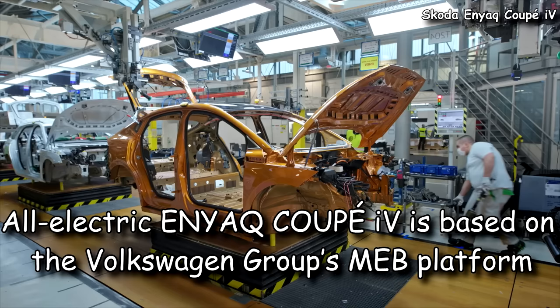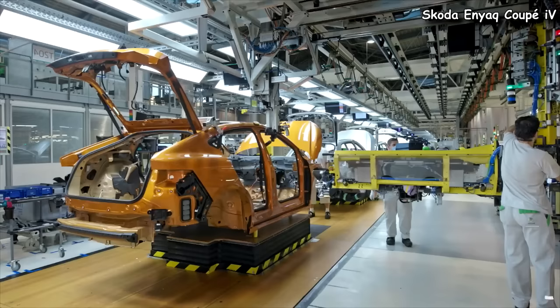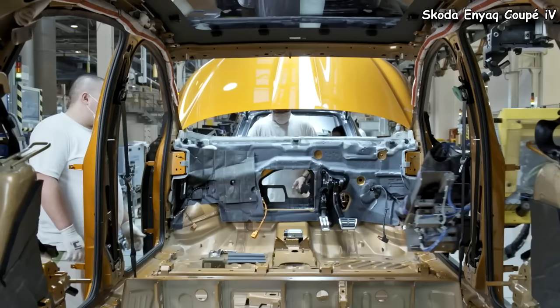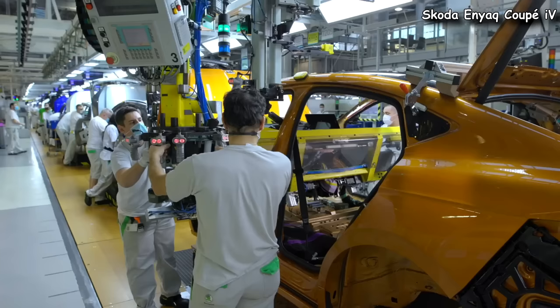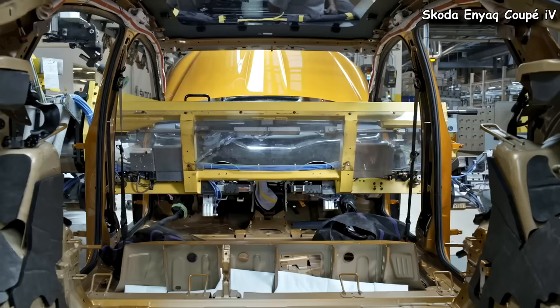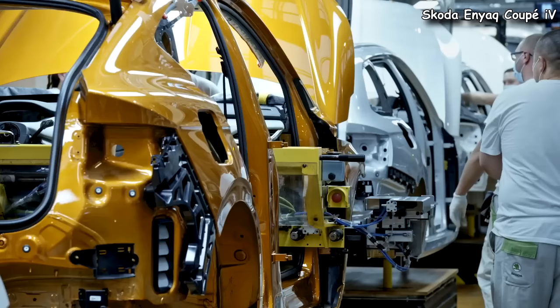The all-electric Enyaq Coupé iV is based on the Volkswagen Group's MEB platform. The world premiere was held in Prague on 31 January. Series production of the new Skoda Enyaq Coupé iV has started at Skoda Auto's main plant in Mladá Boleslav. Like the successful, all-electric Enyaq iV, it is based on the Volkswagen Group's modular electrification toolkit. More than 120 units of the elegant coupé will be produced every day at the main plant alongside the Skoda Enyaq iV, Octavia and Octavia iV model series.